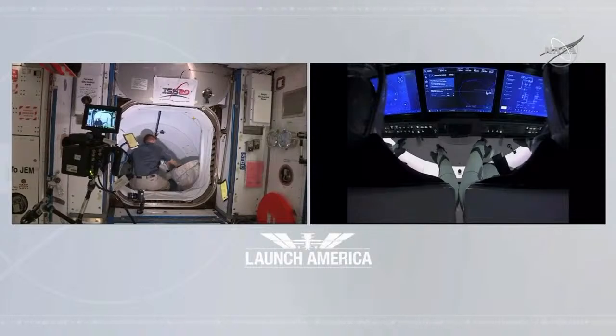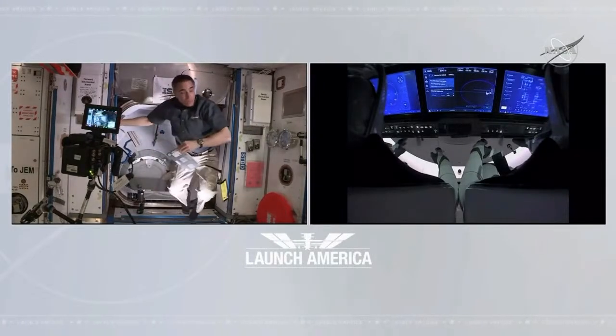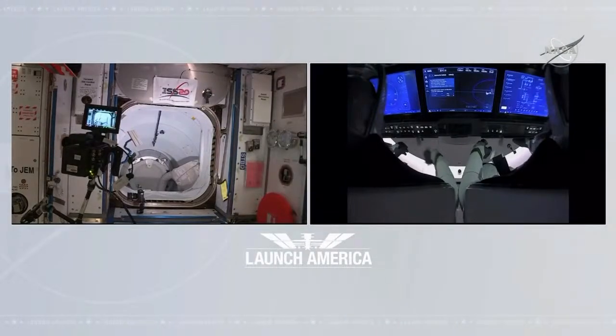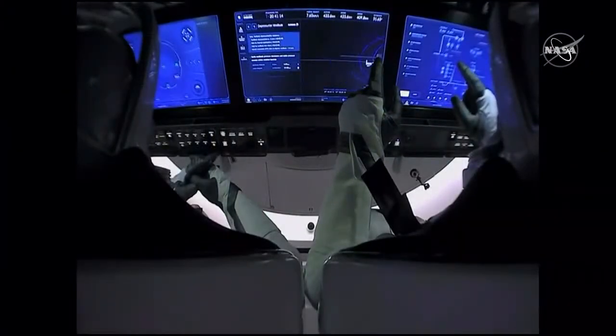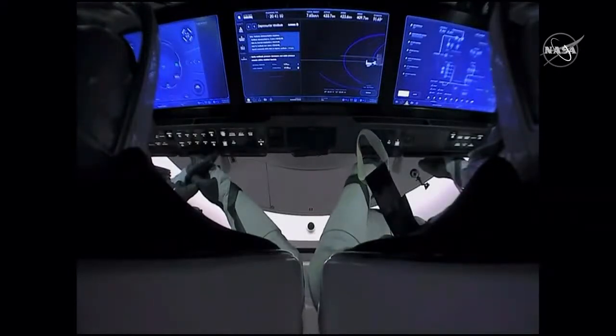Yeah, and very interesting. That's near the same pressure as in an EMU, or an extravehicular mobility unit, that the astronauts use when they go outside on a spacewalk. They keep that at 4.3 psi. That way they are more able to easily move their fingers and their joints, so that work outside isn't as difficult.